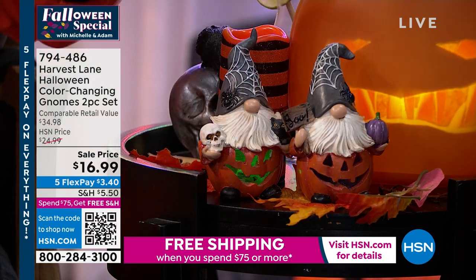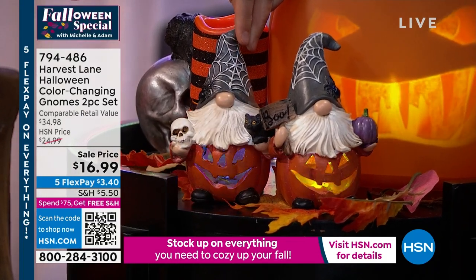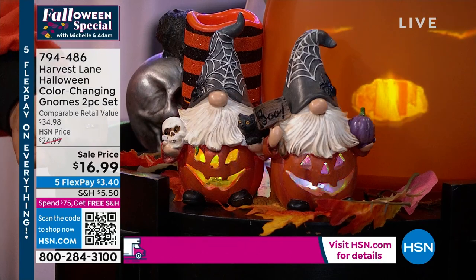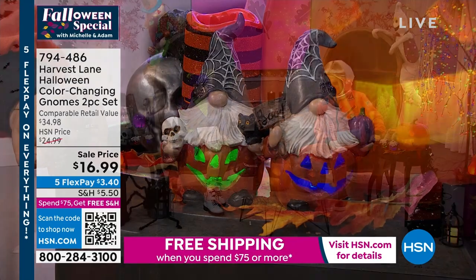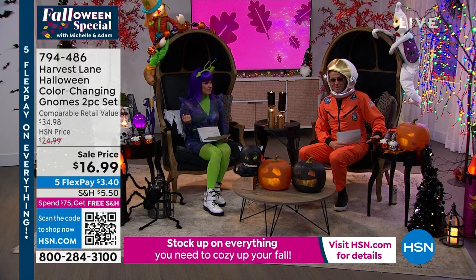They are a little skeleton. I love the hats, how it's covering their eyes with the cobwebs. They are so sweet. Those are made of resin. They're incredibly high quality. You get both of those for $16.99. And hand finished as well. We love that.